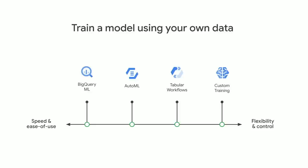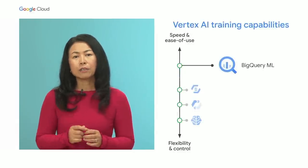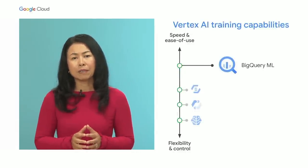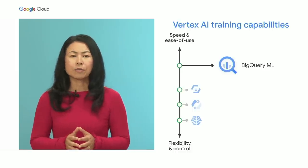This includes the ability to start from scratch to create fully custom models, or build on top of one of our existing models and then fine-tune them for your particular needs. Starting with BigQuery ML, a SQL interface that unlocks ML capability for data analysts and simple ways to be able to build and train their models.